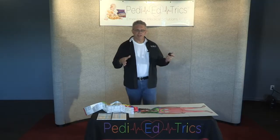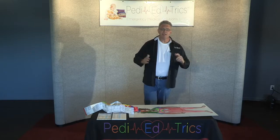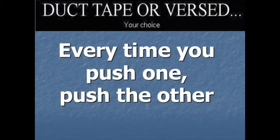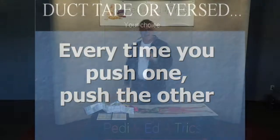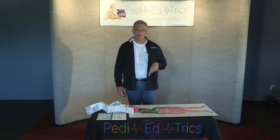And when our residents played with us on transport, the unwritten rule was if we could, every time we pushed one, we pushed the other. Because that way, if you mixed and matched, they were asleep, they were pain-free. And as an added bonus, they didn't remember the nasty things that people were doing to them.